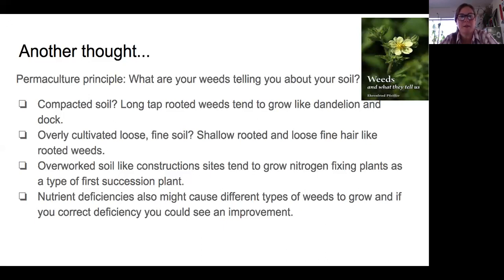Yeah, exactly. Another interesting thought is there is a permaculture principle, if any of you dabble in permaculture, that talks about what your weeds are telling you about your soil. So this is not necessarily about blackberries. Blackberries are telling you that you've got lots of sun. That's what blackberries are telling you. So if you don't want blackberries, plant some Doug firs that are going to shade them out, that type of thing, or pull them out by the root.